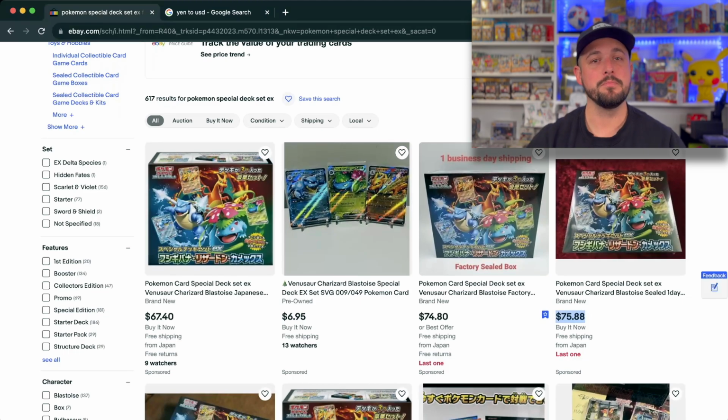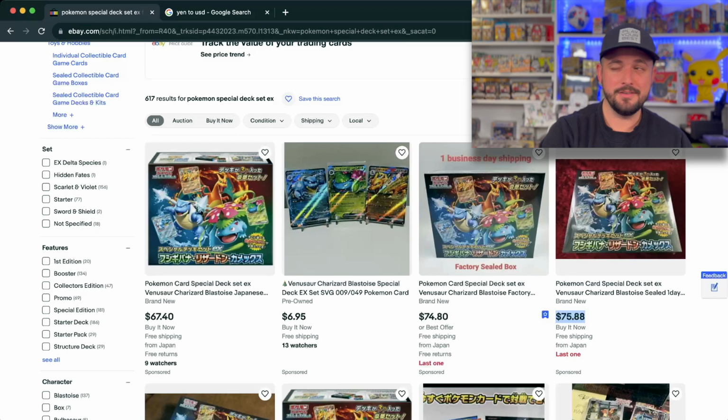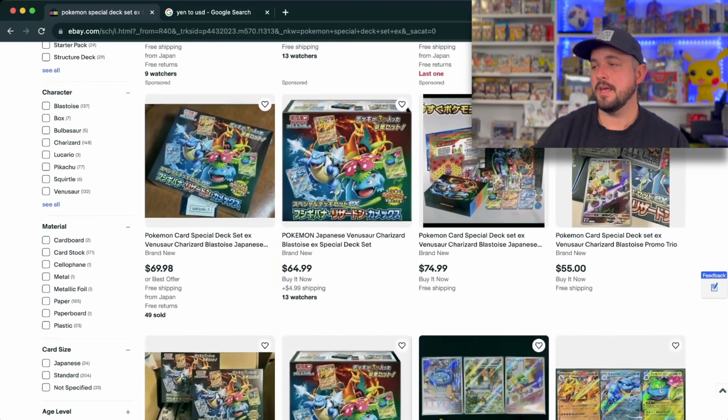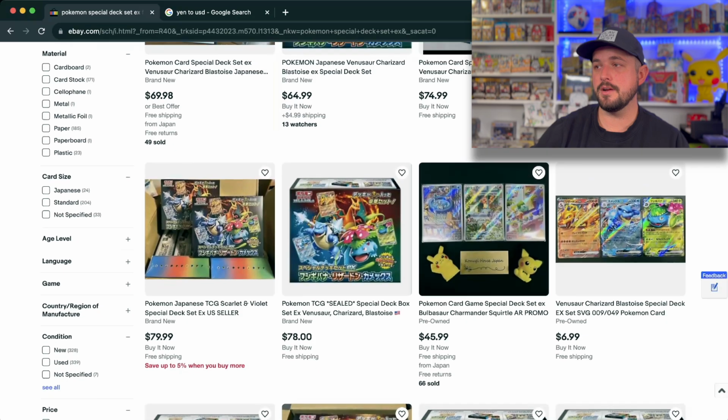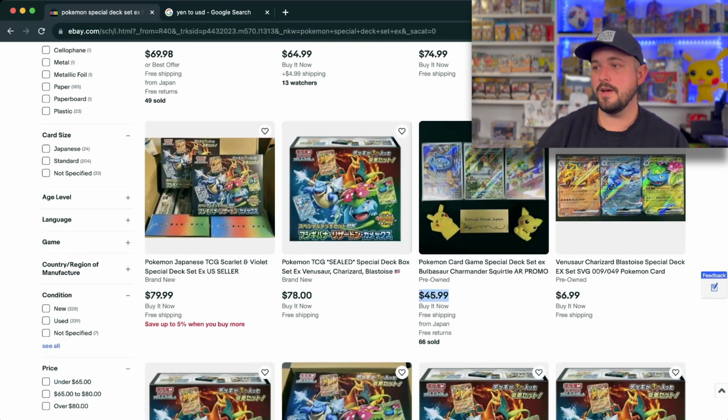That's why there's such a big market for Japanese product going to America right now, which is kind of, I think, against like the law, but everybody's doing it, so they're going to do it for as long as they can. But I mean, you can see right here, just the big 3 promos are $7, and then the starters, the deck, 55 bucks. Just the 3 starters right here. So Squirtle, Charmander, and Bulbasaur, $45. $45 for these bad boys.